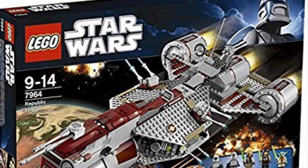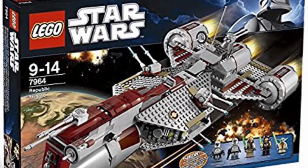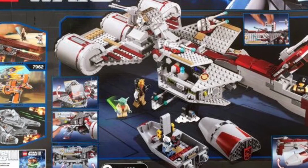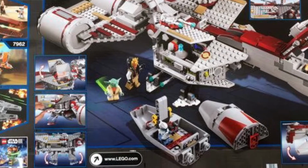Now, on to number 4 of this list is set number 7964, and that is the Republic Frigate. This set came out in 2011, retailed for $119.99 US, and has 1,015 pieces. I had to put this set on this list because, A, it's a beautiful ship. This ship has so much versatility.